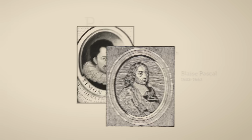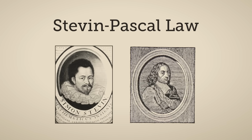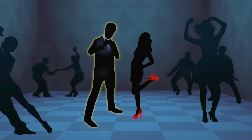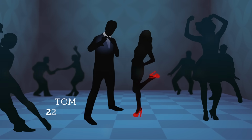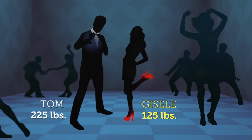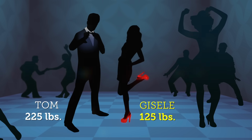To understand the Stevin-Pascal law better, let's think about pressure for a moment. Suppose you're at a dance party with supermodel Giselle and NFL quarterback Tom Brady. Who would you rather have step on you, Tom or Giselle spinning on her stiletto heel? At first glance, you might want to choose Giselle, who weighs only half of what Tom does. But there's more to the story.